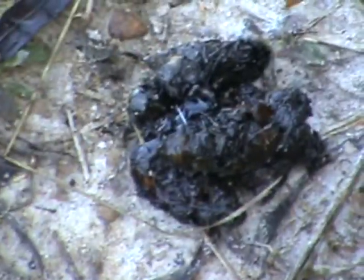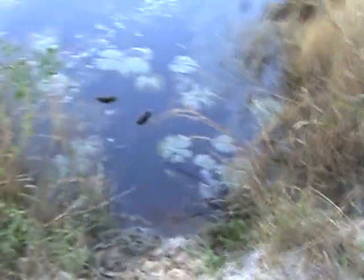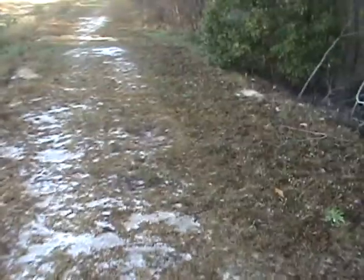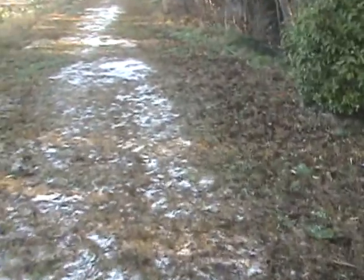And also there's a little bit more droppings right here. I know it's kind of gross looking, but if you look real closely, you can see fish scales in it. That also tells me that it's definitely an otter and not a beaver. A beaver's about 90% vegetarian, where an otter's about 90% carnivore. So we're going to continue looking up and down here, see if we can't find him or some more signs.